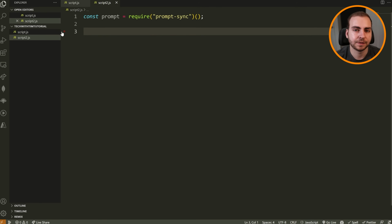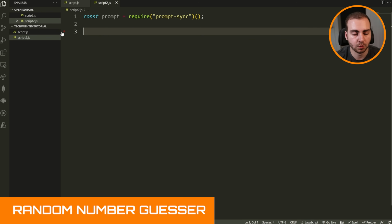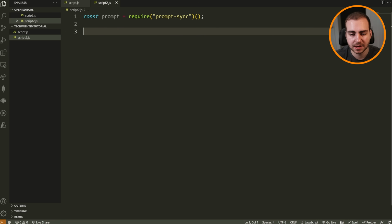All right, so now we are moving on to project number 2. What I've done is I've created a new JavaScript file. I've called this script2.js, and I've just copied this line in here because we're going to need to use this. For this project, we'll be creating a random number guesser where we'll ask the user to input a number, and then we'll tell them if they are higher or lower than the random number they are attempting to guess.